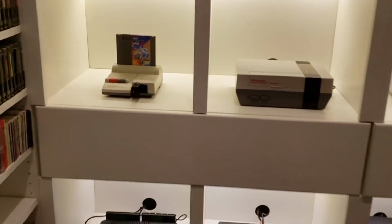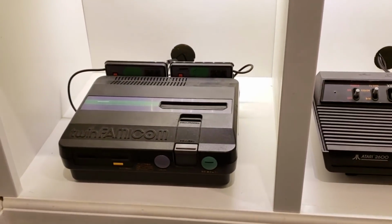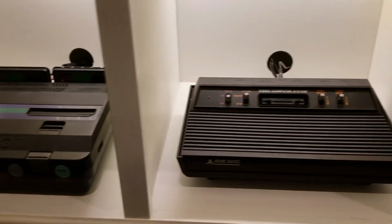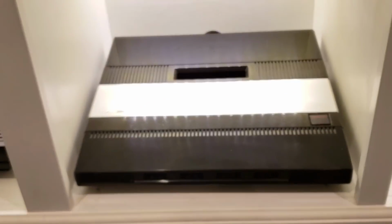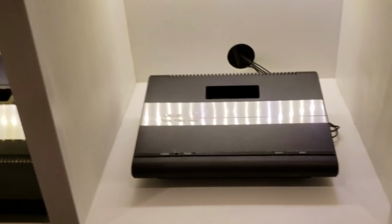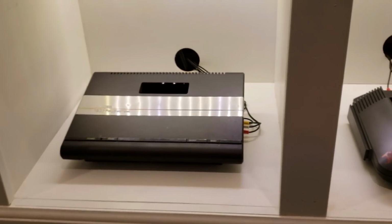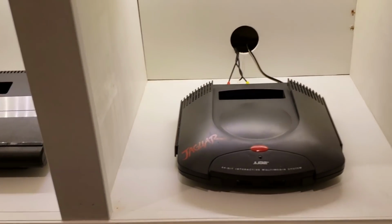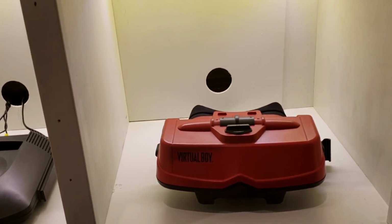Let's take a look at what systems I have hooked up. Starting here in the corner, we have the Famicom Twin. Next to that is the Atari 2600. Then it's the Beast. Look at this huge bastard. Atari 5200. Then we have the Atari 7800. I have some custom AV outs on it. And then we have the Atari Jaguar. And last but not least, the Virtual Boy.